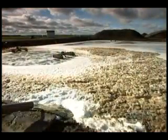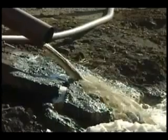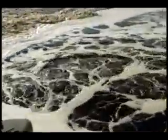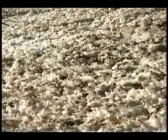Because the outdoor piles are exposed to precipitation, high concentrations of nitrogen, phosphorus, and potassium leach into the runoff water. Drainage ditches collect and carry this water to holding ponds. From there, it goes through a treatment system consisting mainly of aeration and settling ponds.